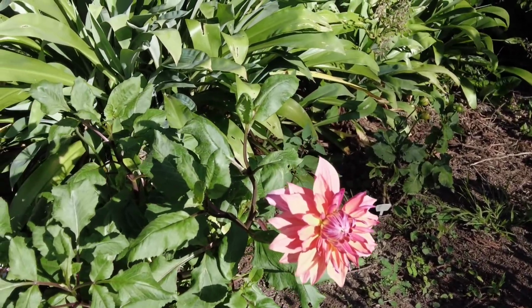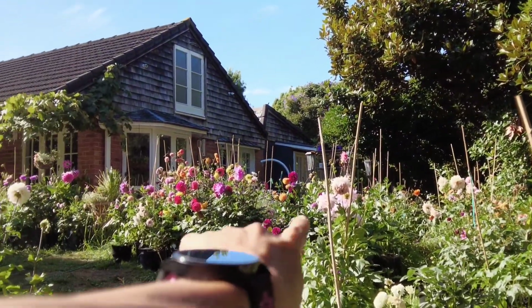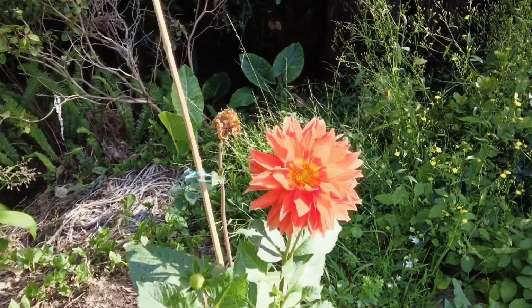But let's see, because I have another Penhill Dark Monarch over there on that side of our garden, which I'm gonna show you in a short while. But before that, let me just show you also what's happening with my Parkland Glory.